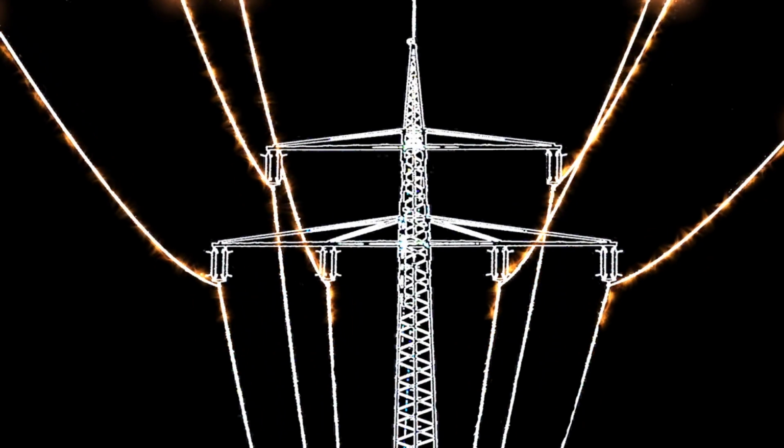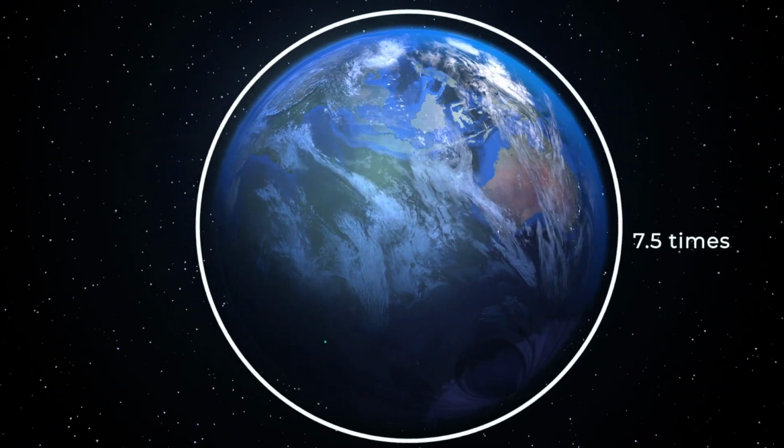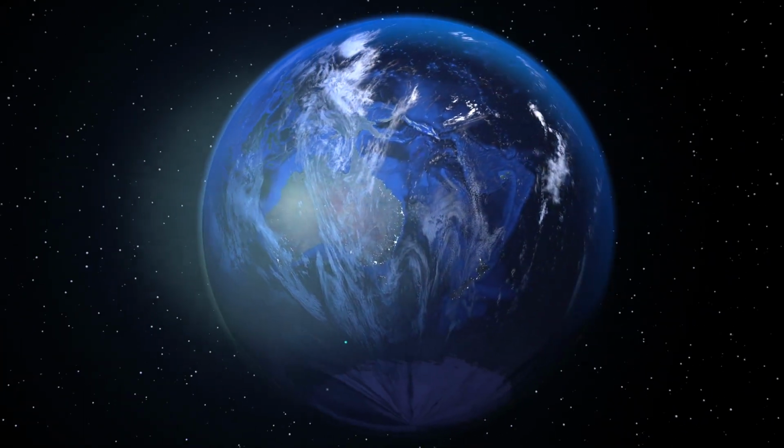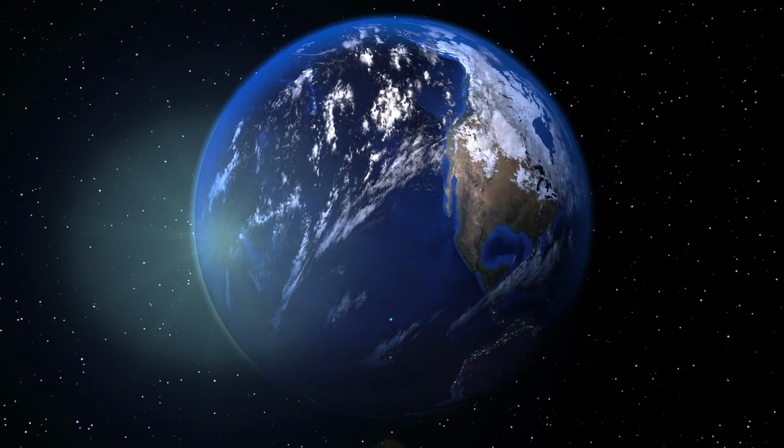To put that into perspective, in just 1 second, electricity will have gone around the equator 7.5 times. Yes, you heard that right. Electricity could make that journey faster than you can blink.